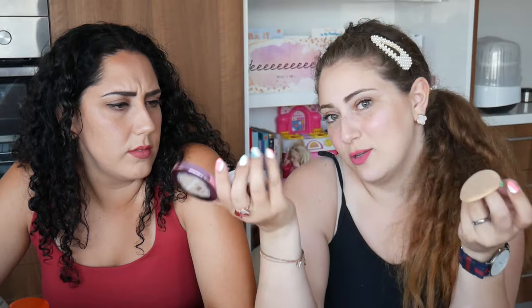I think it's fair. And it says Dewy Glow Foundation by L'Oreal. It has a mirror. It has a poofy poof. What do you call this? Sponge. I call it a poofy poof. And we have your cushion foundation. What I like about it is that it's compact. It's your old school foundation.